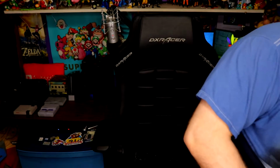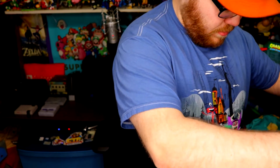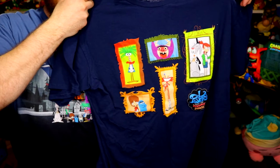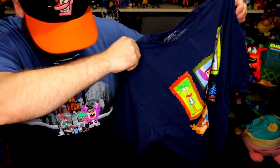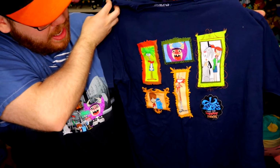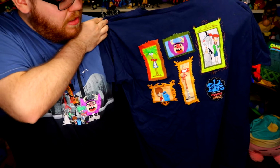I love this shirt. Now the other one, I don't know when I'm going to wear this, but eventually I'm going to wear it. And it has the Foster's crew as well, but all in frames. And no lie, a bunch of these renders, actually, only a couple of them, never mind, I take that back. Eduardo and Mac and Blue, they're all the same, based on this shirt.